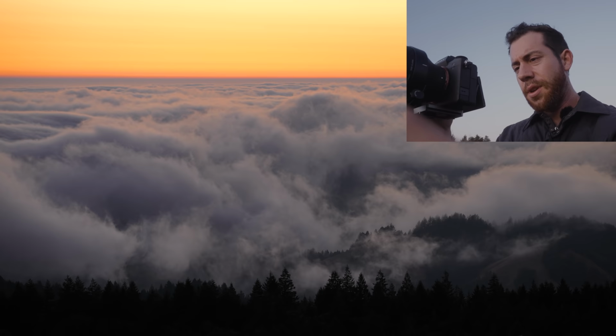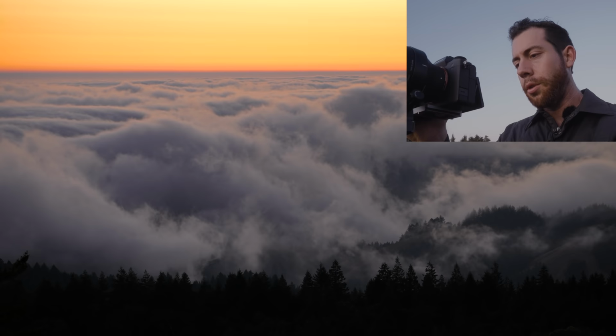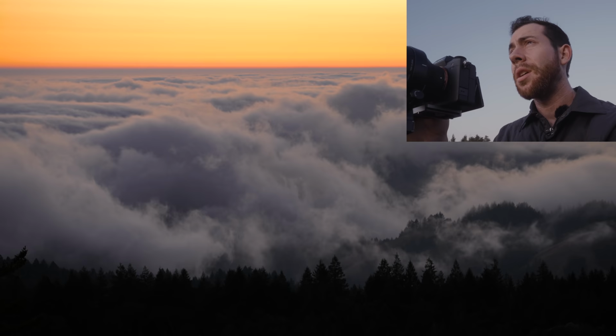Actually, you know what, just to see, let's kind of zoom in here. See, that looks interesting too, but I think that it's a lot more interesting when you include the pastel sky. So that's what we're gonna do here.